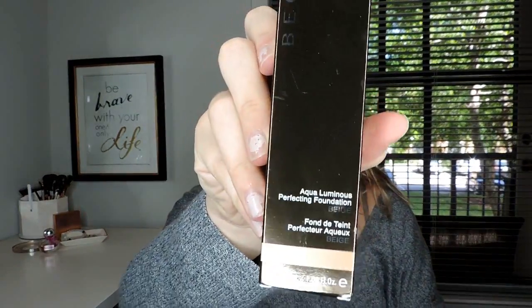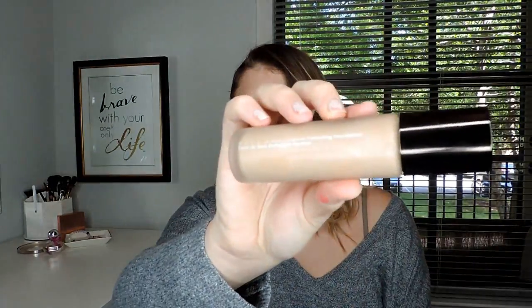And then I only got three items from Ulta. The first thing is the Becca Aqua Luminous Perfecting Foundation. I'm not wearing this on my face right now because Mama went a little too dark. I wanted a summer shade because I know that I'm going to be out in the sun more and I'm going to get more of a tan, and I didn't want to be spending money on an expensive foundation that I'm not going to be able to wear until winter. And this is their luminous foundation, so I thought it'd be perfect for the summertime.